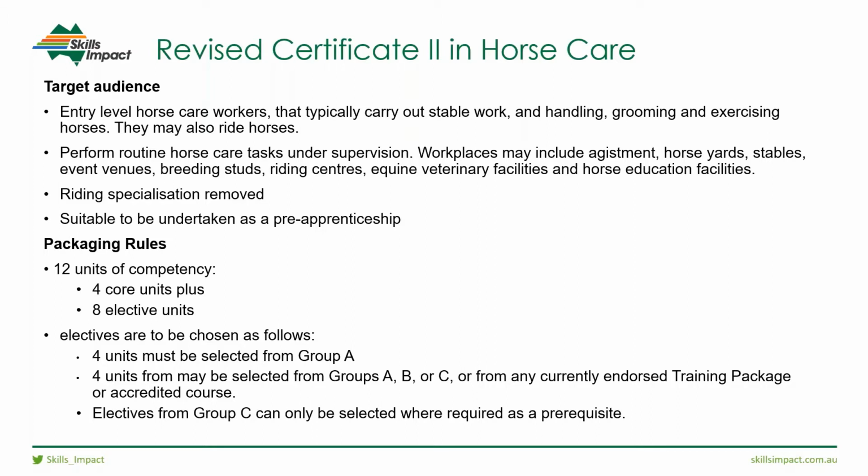So with that background, we've reworked the Cert 2 in horse care. We've made it clear the target audience is entry-level horse workers that typically carry out stable work, handling, grooming, exercising, and may also ride horses.